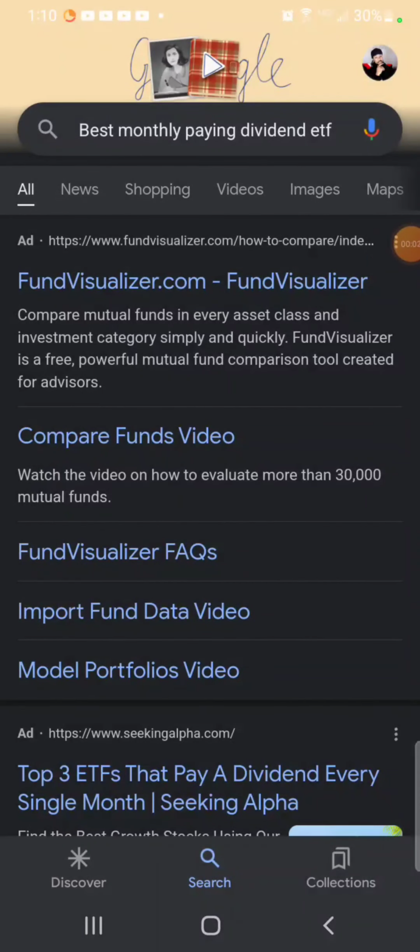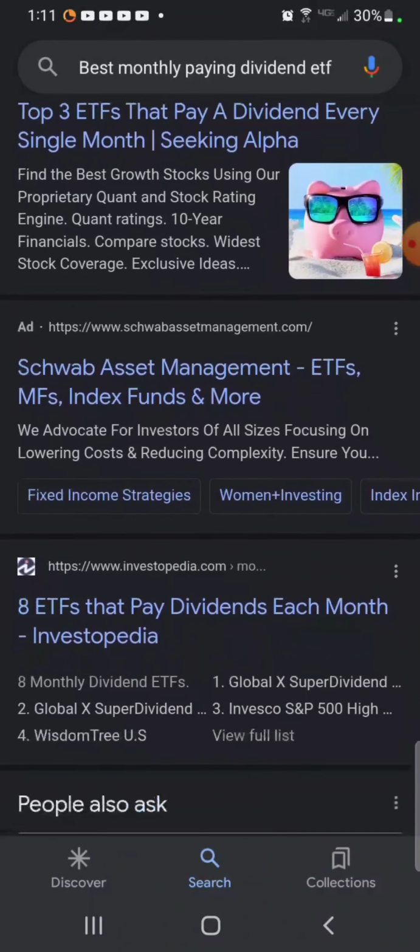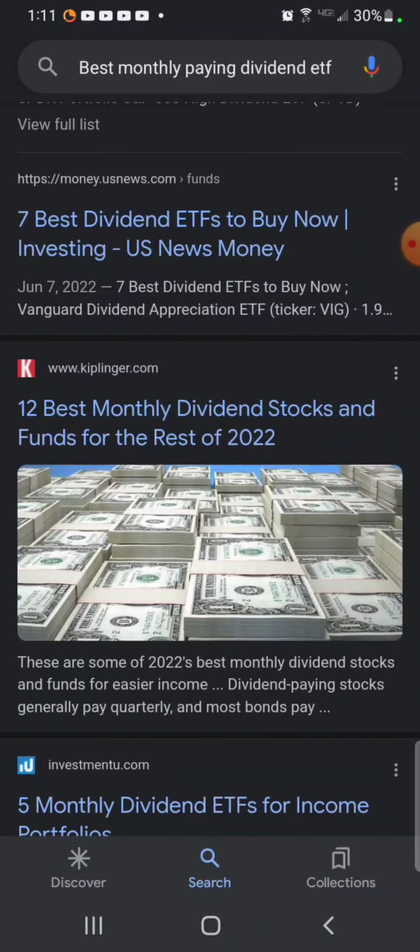Best monthly paying dividend ETF. If you search this and you're looking for the best monthly paying dividend ETF, you cut through all the ads and then you get to 8 ETFs that pay dividends each month. 8. 7 of the best high dividend ETFs. 7 best dividend ETFs to buy now. 12 best monthly dividend stocks and funds for the rest of 2022. How about I cut straight to the chase and show you the best monthly paying dividend ETF? Let's get into it.